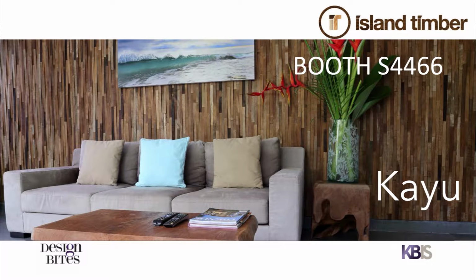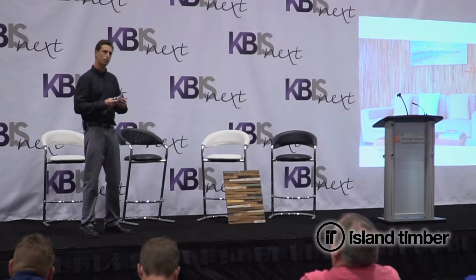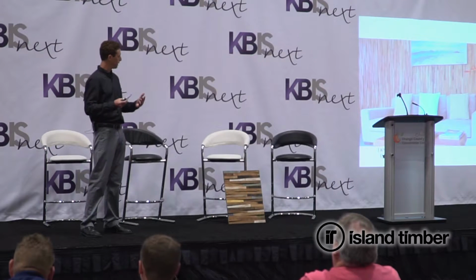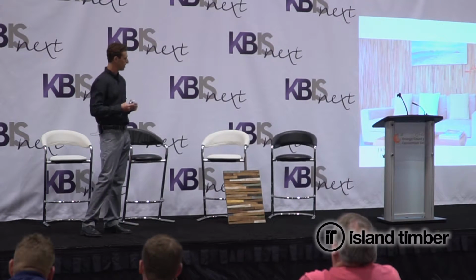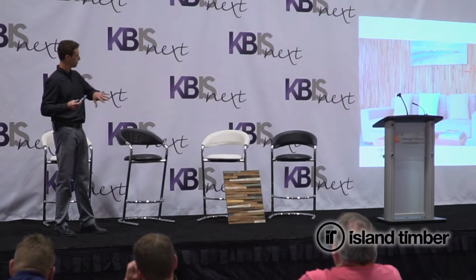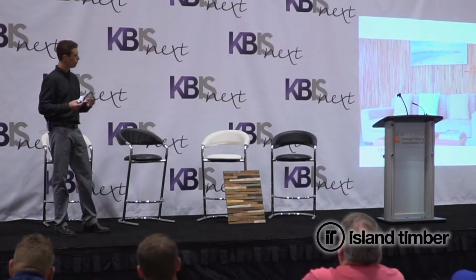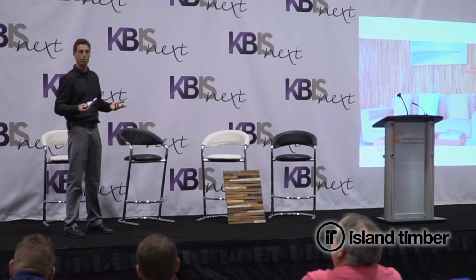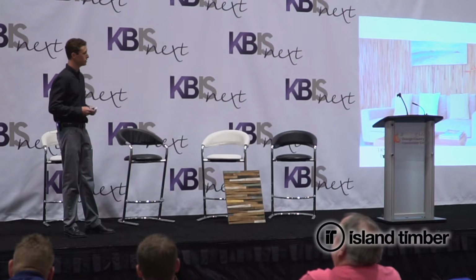Our final introductory product is Kayu, which I actually have a piece here. If you look carefully, you can see the relief that's created. This is, again, a meshed back design where the wood actually has relief when you apply it. When you interlock the pieces together, it creates a weaved surface across a wall. We consider it a perfect juxtaposition of modern design and ancient Indonesian teak.